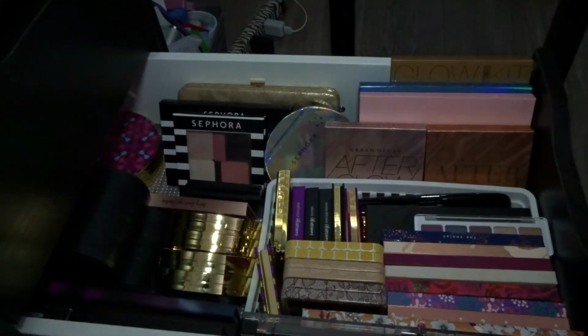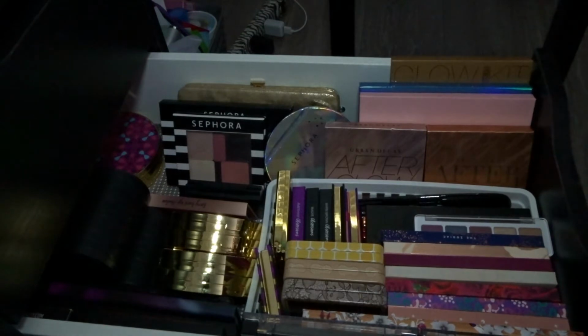So without further ado, let's just jump right into it. Alright, so this one I'm going to do a little bit differently. Instead of sitting in front of the camera and showing you everything that way, I'm going to be doing it by drawer, since I only have 3 drawers with products that have face products in them.